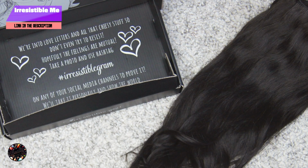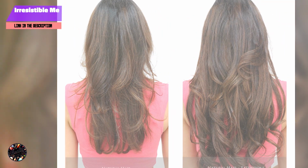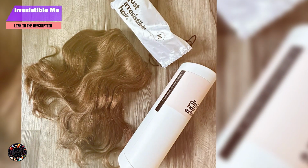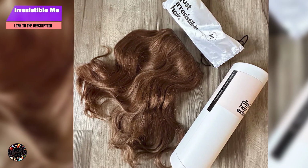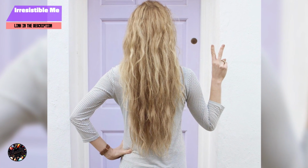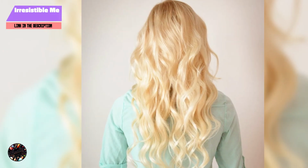Benefits and usage: Irresistible Me extensions provide instant volume and length in just a few minutes. The clip-in design makes them ideal for both beginners and professionals, offering a secure fit without causing damage to your natural hair. These extensions can be styled, curled, or straightened just like your natural hair, providing plenty of versatility. Whether you're getting ready for a big night out or simply want to add a little extra thickness, Irresistible Me has something for every occasion.